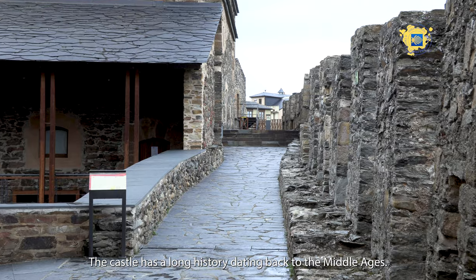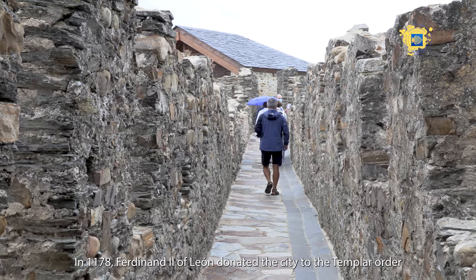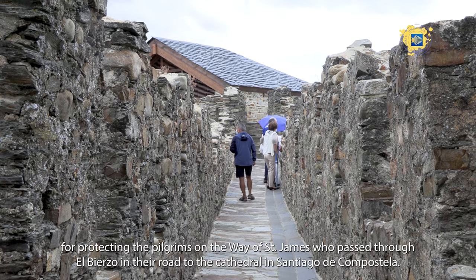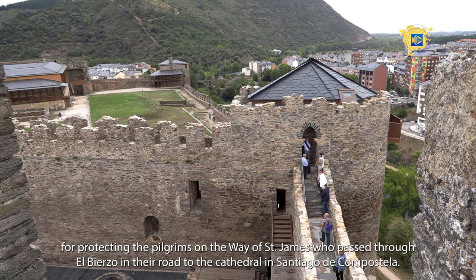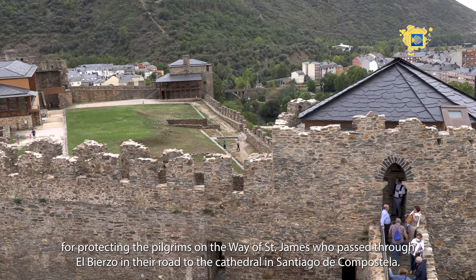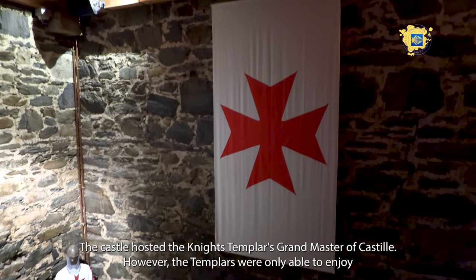The castle has a long history, dating back to the Middle Ages. In 1178, Ferdinand II of Leon donated the city to the Templar Order for protecting the pilgrims on the way of St. James, who passed through El Bierzo on their road to the cathedral in Santiago de Compostela. The castle hosted the Knights Templars, Grand Master of Castile.